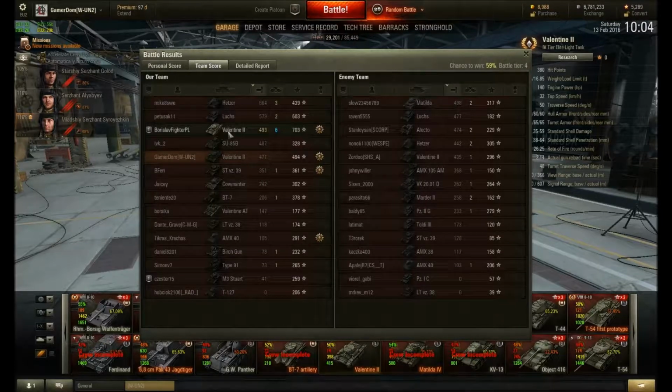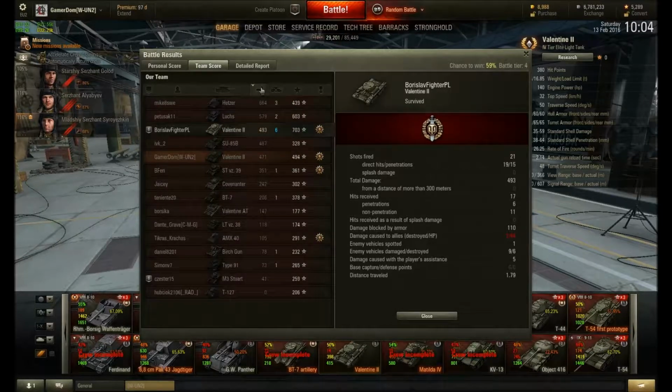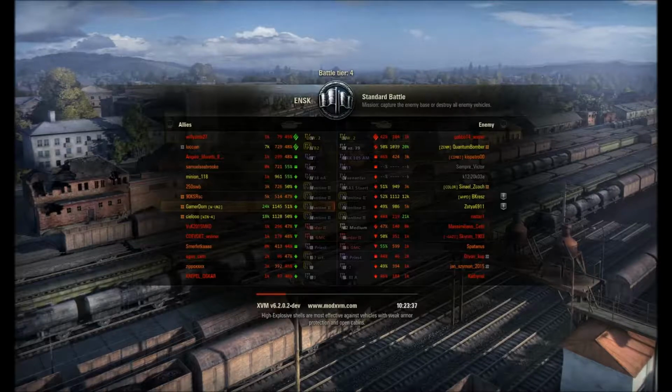So GG to that Valentine player, played it really, really well. Finished top on experience. He wasn't top on damage. That was down to the Hetzer, but the Hetzer has got the bigger gun, so you'd expect that in some ways. And this Lux, he was probably having a wet dream over the matchup he got, because a Lux in a tier 4 game, you just lick your lips with joy. So there you go. Take it out again.